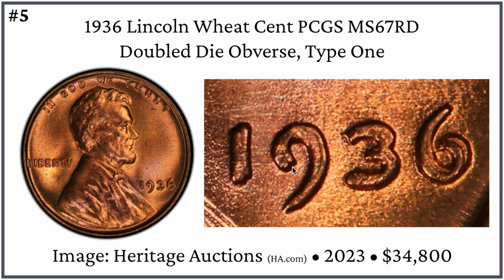This is maybe more representative of what the average double die looks like. It's not so much seeing double as it is seeing double when you really zoom in. It's got a northeast southwest spread, so you can see two serifs shelving on the 9 and the 3, same thing in the 6, sold for $35,000. The one I found is like a $70 coin because it's circulated.